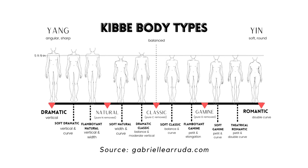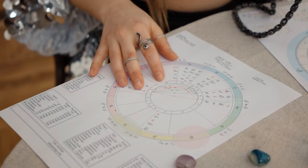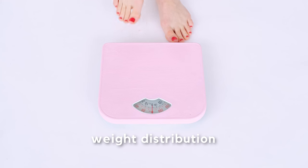In short, Kibbe ID is a method that helps you identify your style ID. I think of it like horoscopes. With a horoscope, based on what day you were born, you have certain personality characteristics. With Kibbe ID, instead of your birth date, it's your shape, your bone structure, how you distribute your weight, your facial features that help you identify what your actual style ID is.